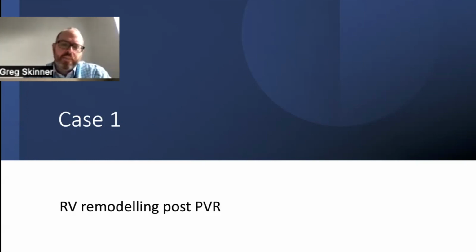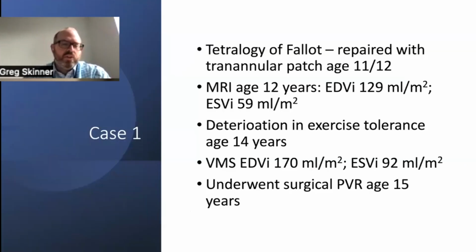Preferably, we like to do a pulmonary valve replacement when they're as big as possible and as close to adult size so that we can put an adult size valve in. But we don't want to wait until the RV dysfunction and RV dilatation is such that by the time we do that, the RV can't recover following that surgery. There's always a debate about the timing of the surgery and what's the right time to do this.